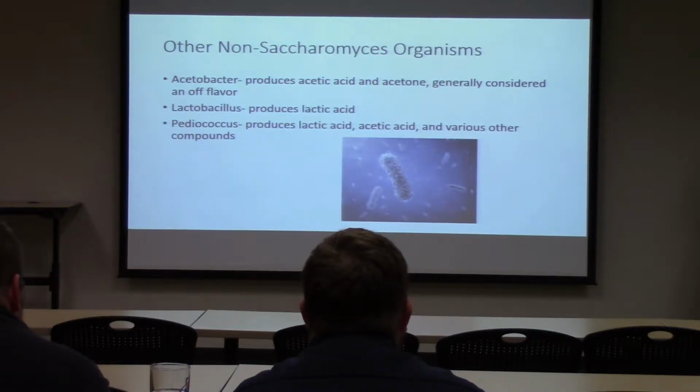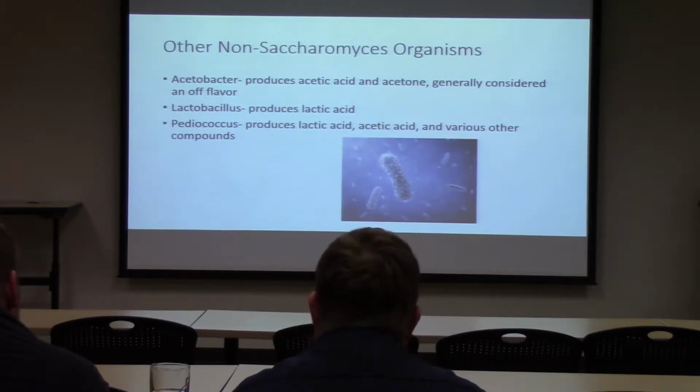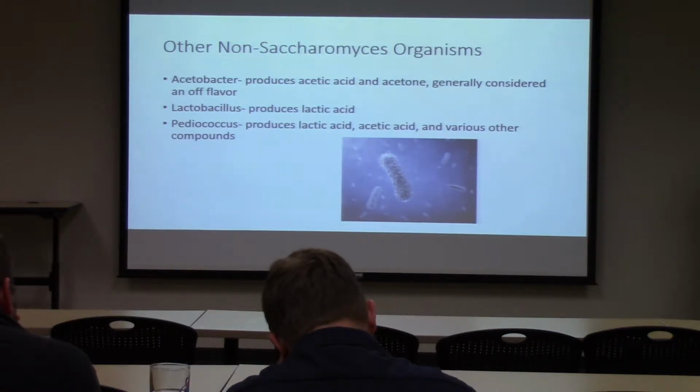Lactobacillus produces lactic acid, so common in Berliner Weiss, and ideally, if you're brewing with Lactobacillus intentionally, as in the case of Berliner Weiss, most of the time you try and get to where it's just producing lactic acid, and it can produce other compounds, acetic acid or various things, in the presence of oxygen. So, little brewery tip, if you're brewing your Berliner Weiss tomorrow, try and eliminate oxygen from Lactobacillus. It does not like that environment.